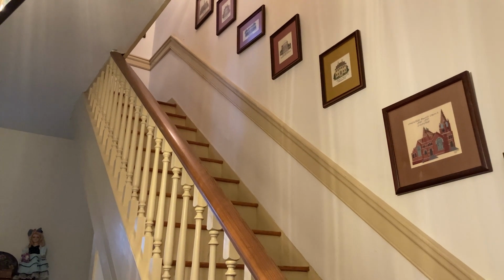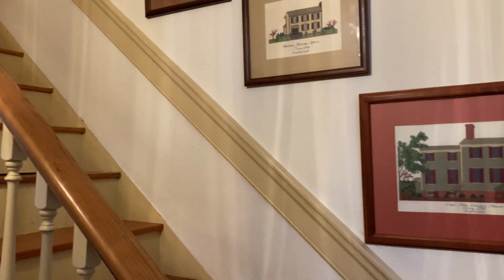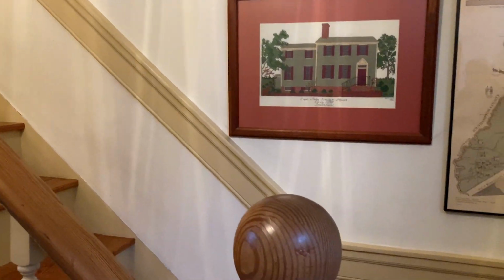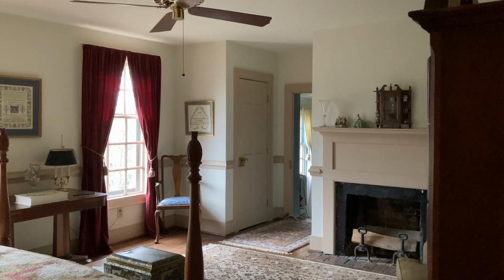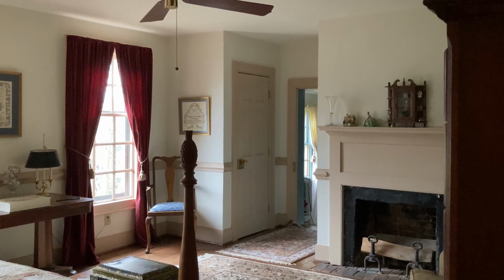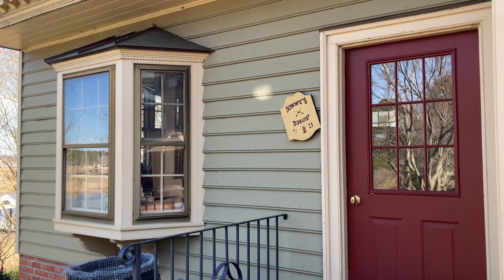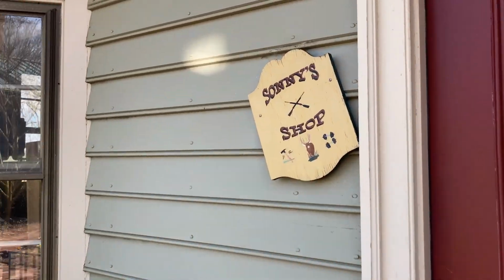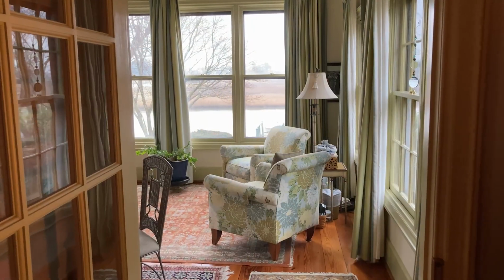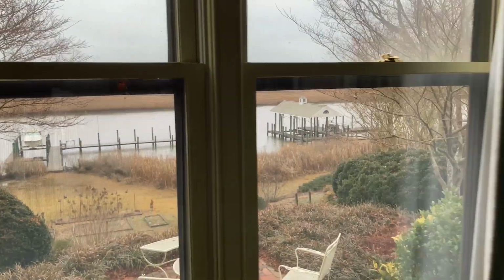We also stripped the whole house down to the bare wood and glazed all the windows, recaulked, renailed, put on a new roof, new plumbing, new electricity, and new plaster. Then we were able to buy half the lot next door. That was when we built the carriage house and Sunny's shop and added what we call the river room, where we could sit and look out to the river.